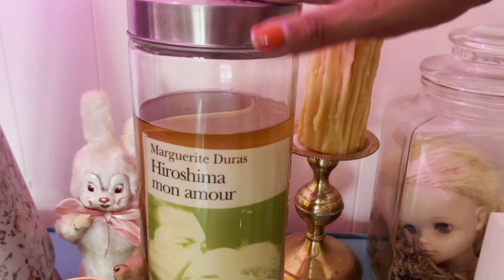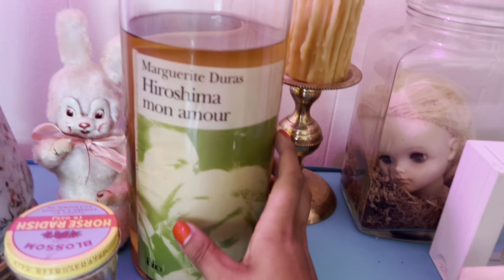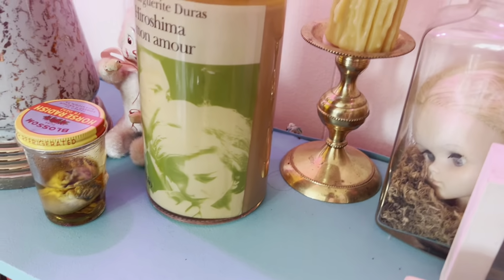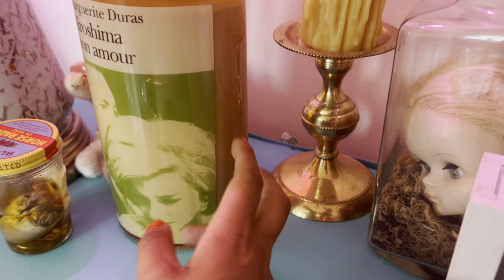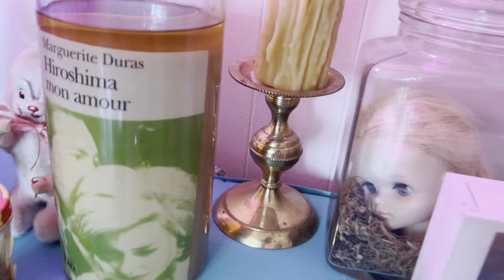This I got at the New York Arts Book Fair. It's an artist who does these pieces about alcoholic authors. I just thought this one was so cool. And of course, Hiroshima Mon Amour is one of my favorite books.